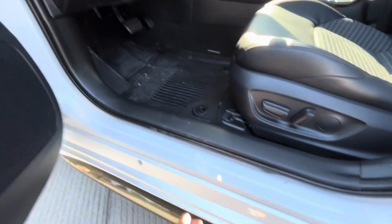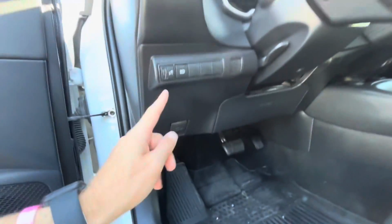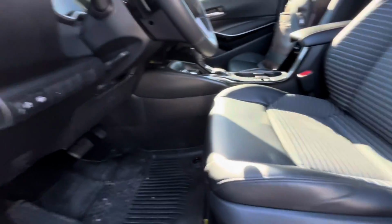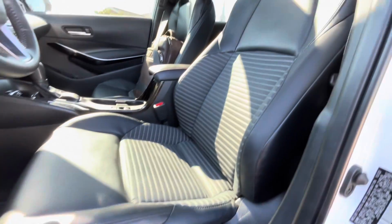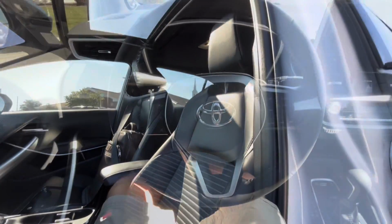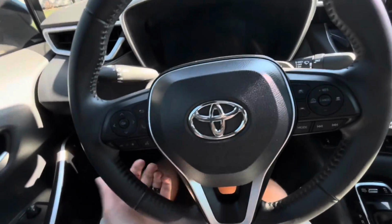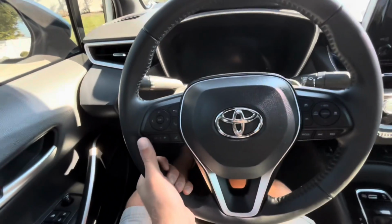But overall, being the XSE, you have all-weather mats, you have rubberized pedals and a dead pedal, hood release, a few options here that are related to lighting and ventilation, and then this is your power heated leather seat, and it actually looks pretty good and it's very comfortable, especially with all of this bolstering. Sitting inside here again, it's very dark, but it's very comfortable, very well ergonomically designed, and I still have really good visibility.